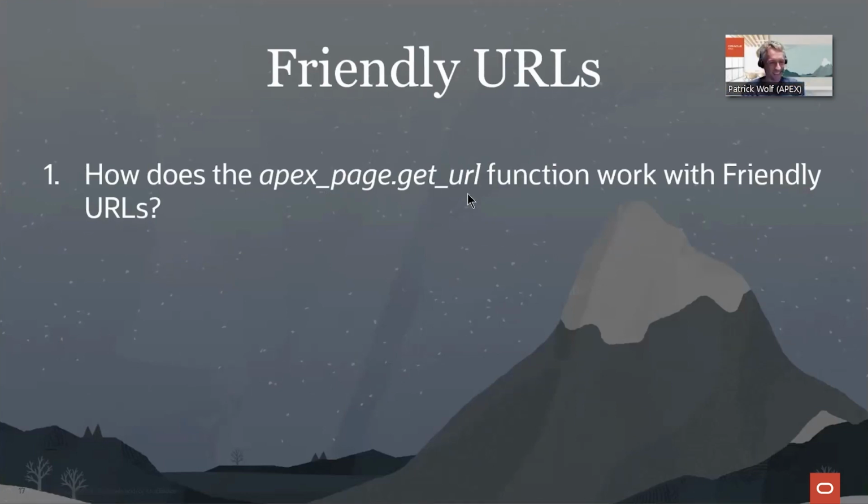How does the apex.page.getURL function work with friendly URLs? In general, that function returns your friendly URL if your application is set up to use friendly URLs. The original question was about using getURL within a batch job, for example, outside of an Apex application, or within Apex page rendering or page processing, where it behaves slightly differently. If you use it within an Apex application in a render or processing, it will just return a relative URL without the domain name. So if you want to use that result in a send email process, it wouldn't be a complete URL, and you would have to add the domain name up front.